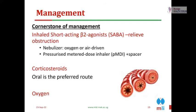So inhaled short-acting beta agonists, either nebulizer or pressurized metered dose inhaler, and the preferred route is the pressurized metered dose inhaler with a spacer to ensure that the child gets the salbutamol into the lungs so that the salbutamol is not ending in the mouth. Otherwise, it will never get out of the tap.